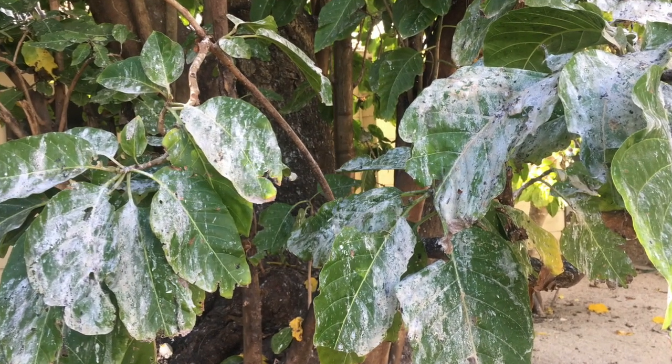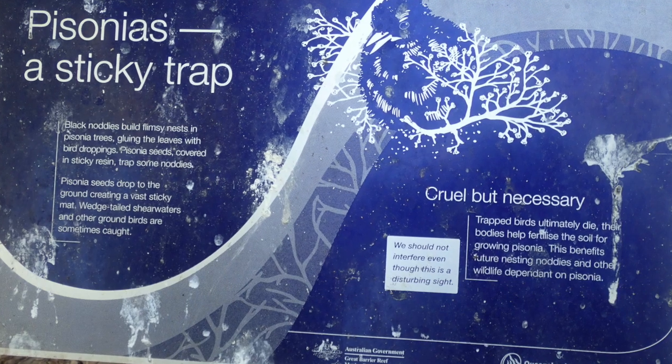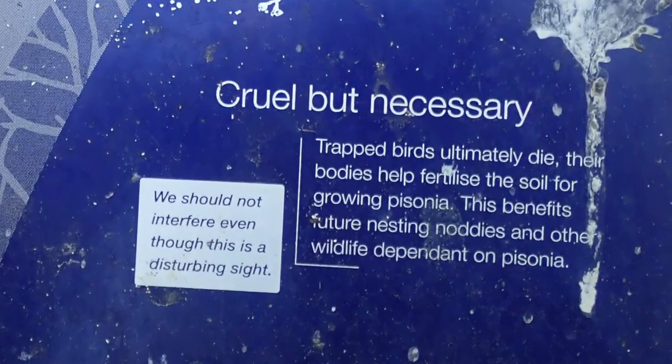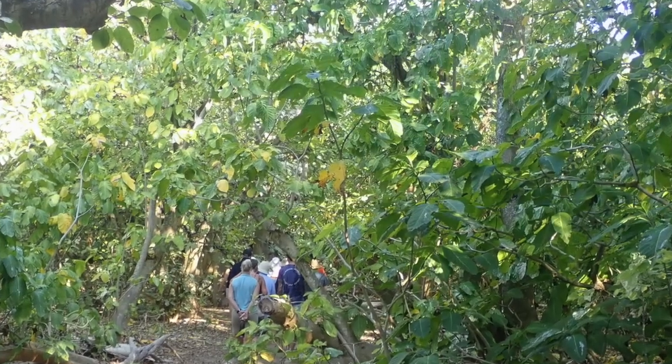The tree has a nasty trick to help it get nutrients, as explained in this interpretive sign. The sticky fruiting branches trap the birds that die and decompose, enriching the soil. On Guam, noddies, brown noddies in our case, now nest only on offshore islets, such as Cocos and Anae, because the brown tree snake cannot swim across to them.